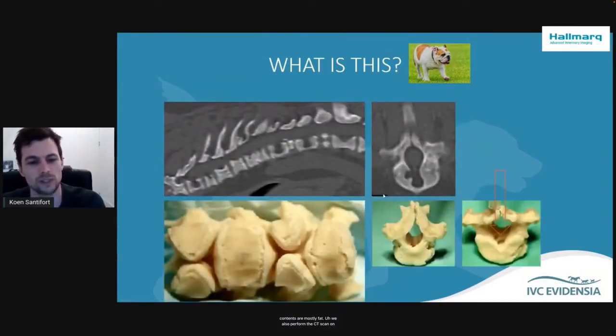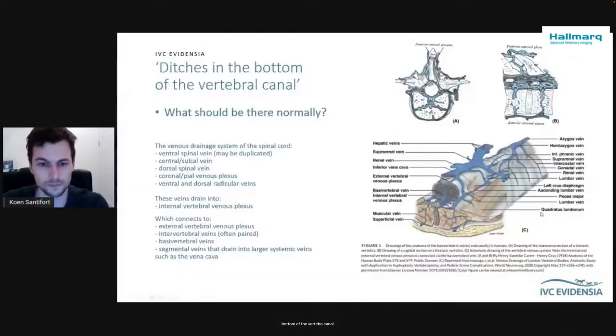We also performed a CT scan on this case to further characterize the bony abnormalities. You can see several more aside from these strange things. These are post-mortem photographs of the affected vertebrae, and you can see here this hole at the bottom of the vertebral canal. So we saw the ditches in the bottom of the vertebral canal. Then we would like to describe that a little bit more. We should think about what should be there normally.